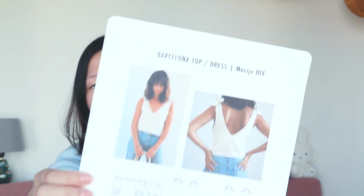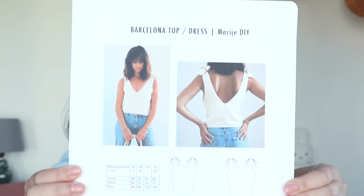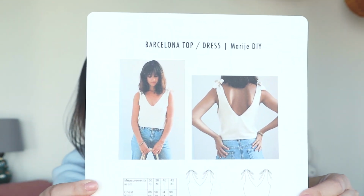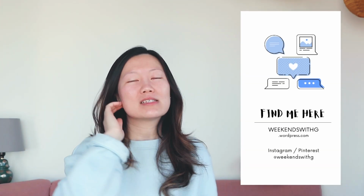shoulder-tied tank top called the Barcelona top by Marije DIY. This is also a free pattern. I'm going to alter it a little bit so the front neckline is not quite so low, but I do love the low back, and I think this will be, again, a great thing to wear in the warmer months, but in this playful kumquat pattern. So that is my contribution to this week's Friday Sews.